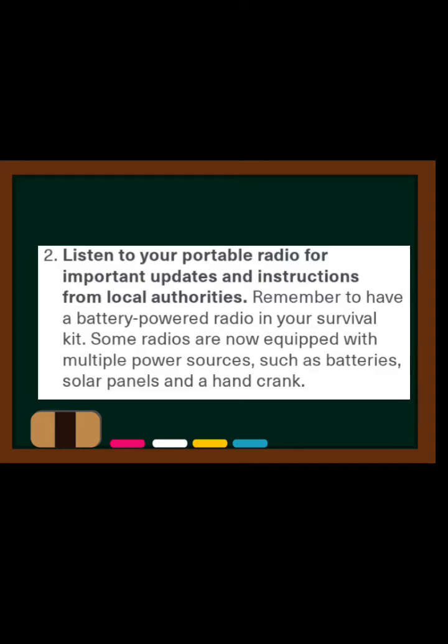Remember to have a battery-powered radio in your survival kit. Some radios are now equipped with multiple power sources, such as batteries, solar panels, and a hand crank.